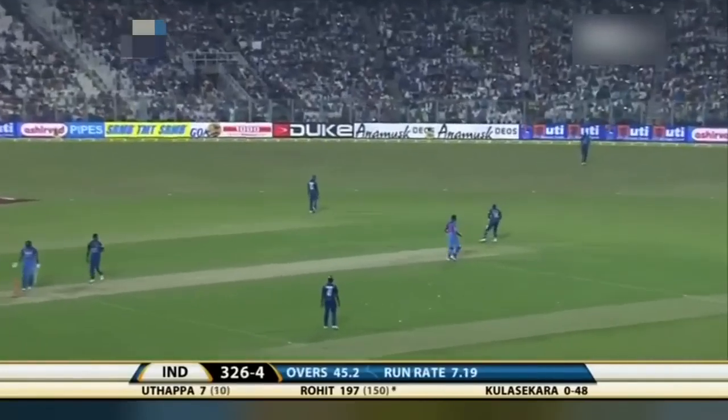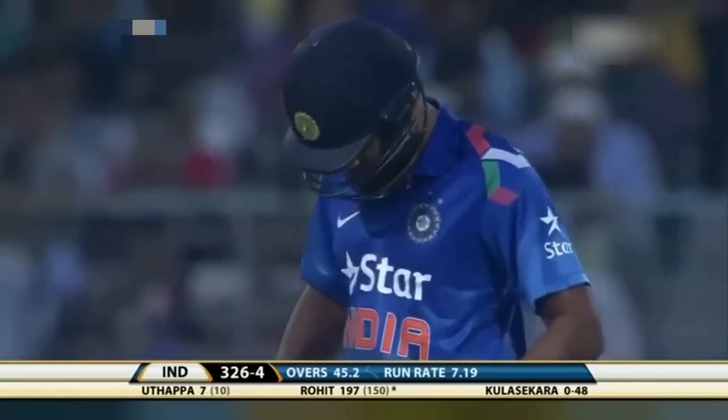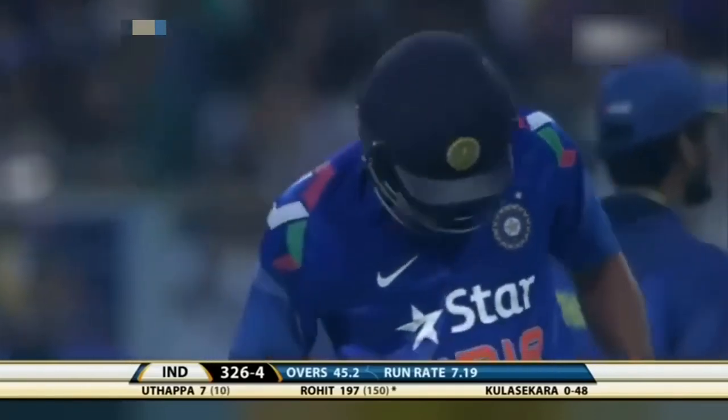197 and he's on strike now. This crowd will be on their toes. 50 partnership comes up. 31 balls.